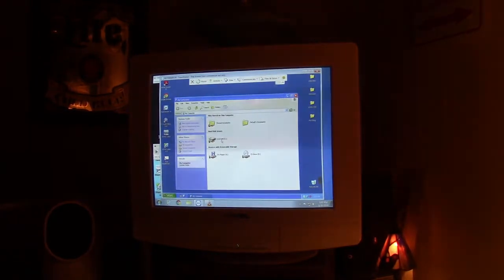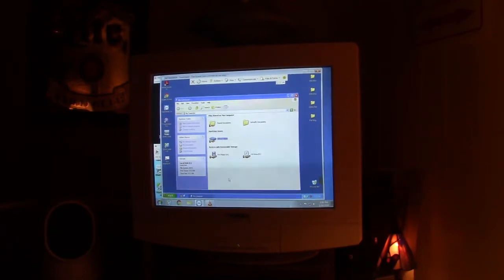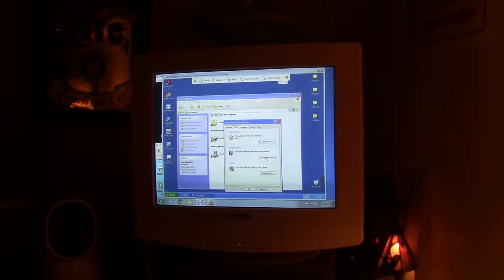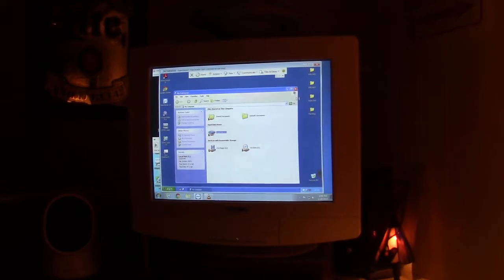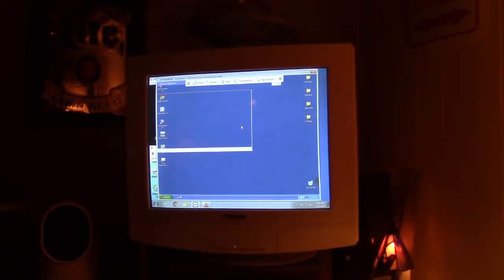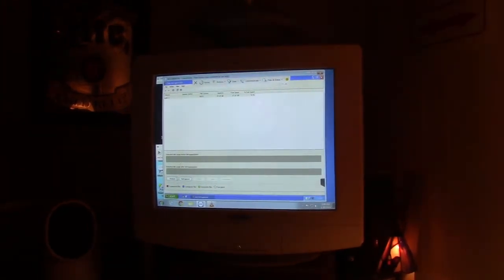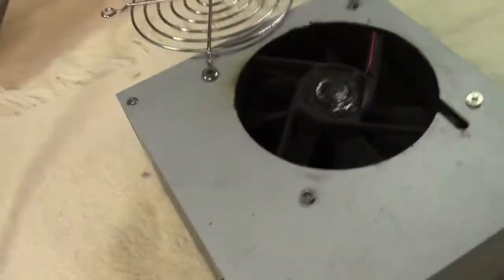So we'll go here, right click, properties, go over to tools, and defragment. And that should launch someday. Here he is. And that is the only drive, so we'll analyze it and defragment it. While we're waiting for that, here's the old supply that was in it.